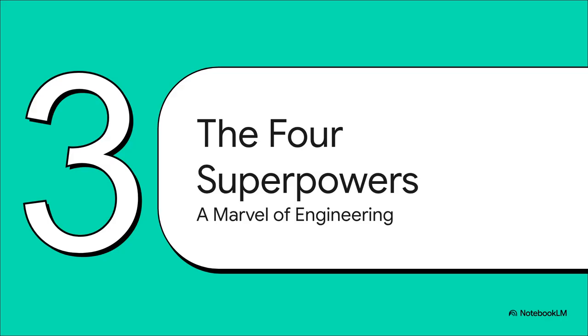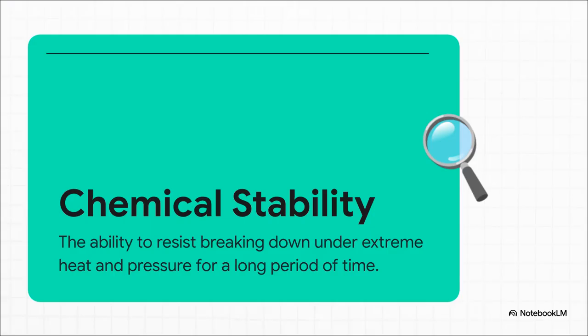So you have to be wondering, how on earth does this oil survive all that? Well, it's because it's not just oil. It's a masterpiece of chemical engineering. And to fight off all those threats, it's been designed with what I like to think of as 4 distinct superpowers. Superpower number 1 is chemical stability. This is its power of pure endurance.